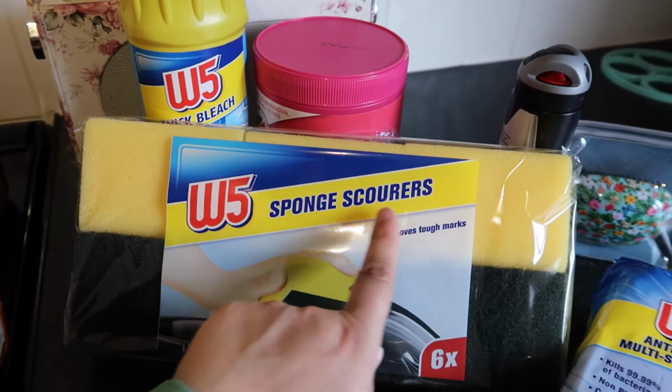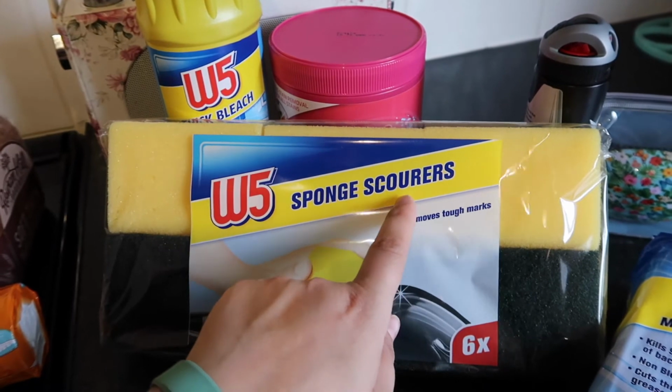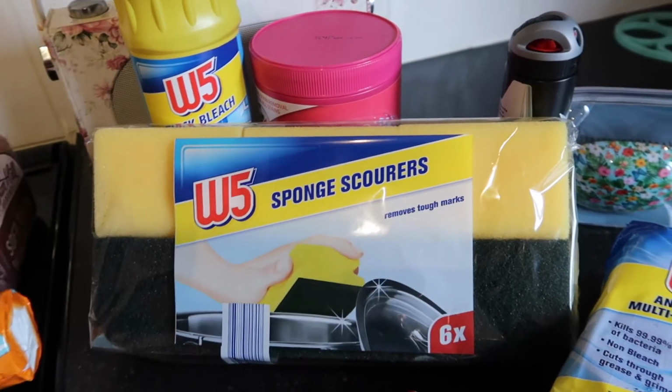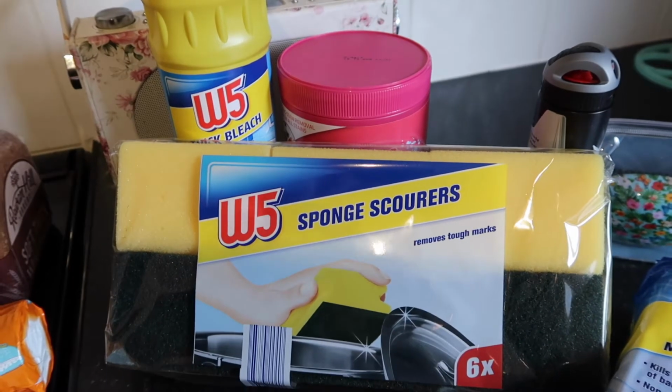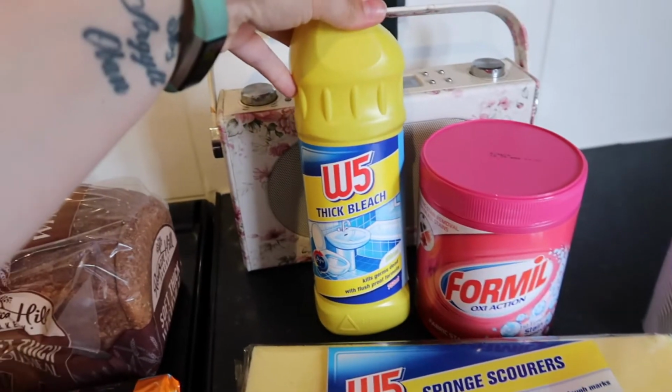The question is, do you say scourer or scooter? I say scooter. That is what I say, a scooter. I would say, pass me a scooter. I wouldn't say scourer, but what do you say? And then just some bleach.